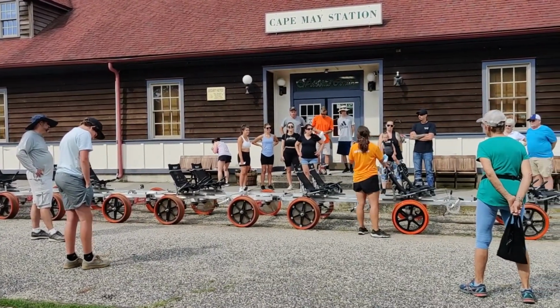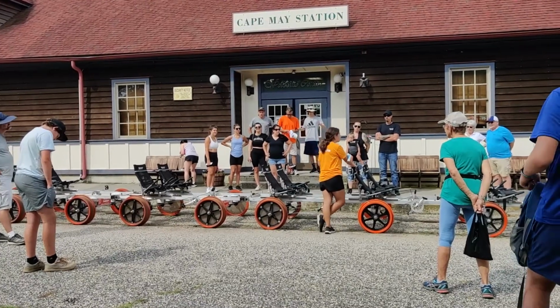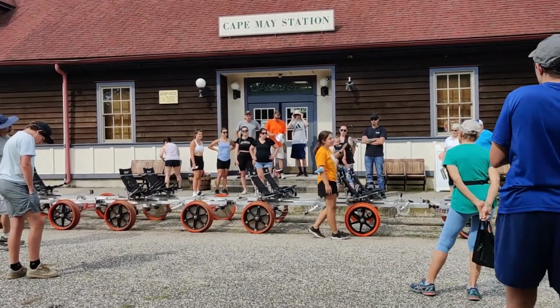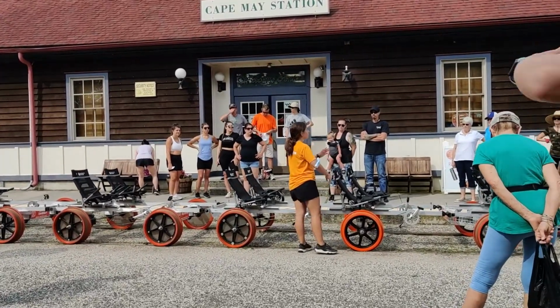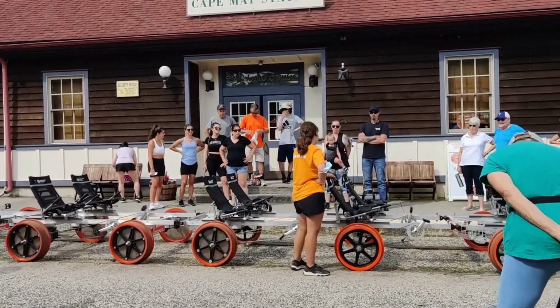And then we're going to go all the way to the canal where we'll stop. You guys will hop off. We're going to spin the bike around and then we'll talk to you about the history of the canal. World War II facts that are just right there in the canal. And then we're going to keep on going back to the station.